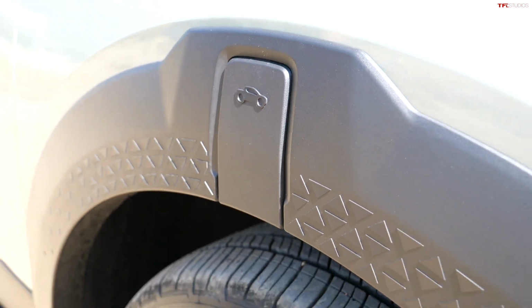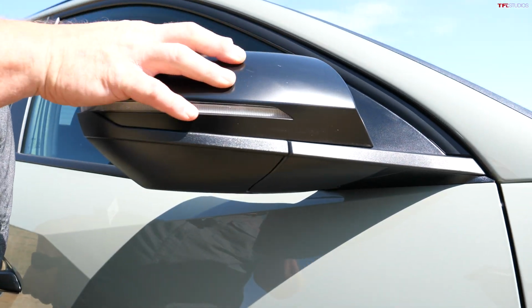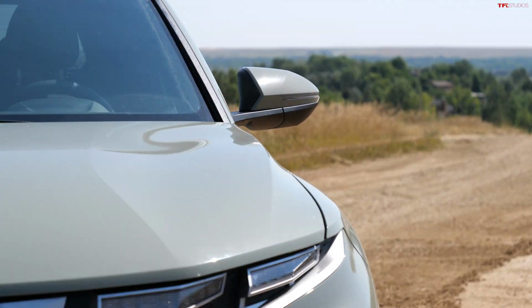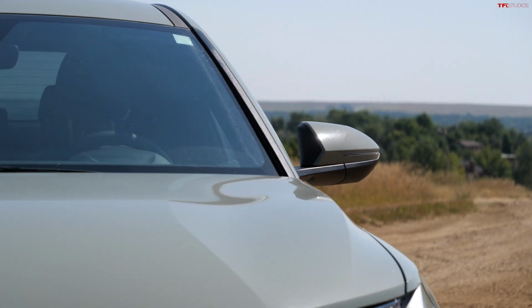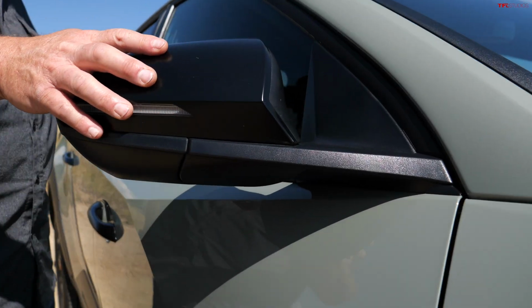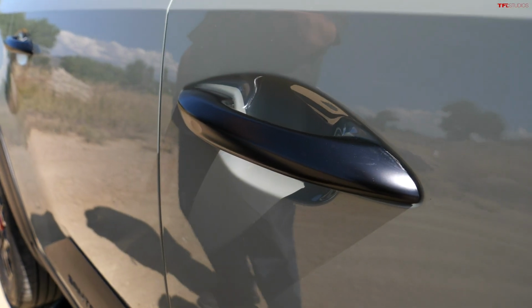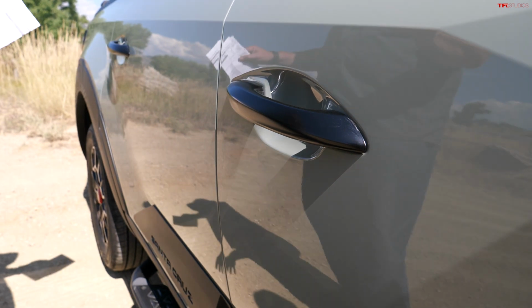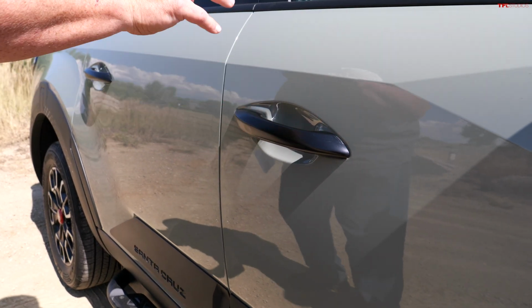Okay, let's go on to a couple other things here. Matte mirrors. Now, if you look at mine, they are green. So are my door handles. They match the body color. This one, which by the way, I like this part, is matte. So are the door handles. That kind of looks cool, I think. It's kind of give or take. If you bought a black car, I guess it wouldn't matter. But anyway, the matte finish looks all right.